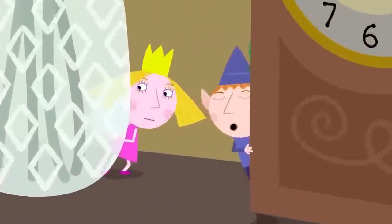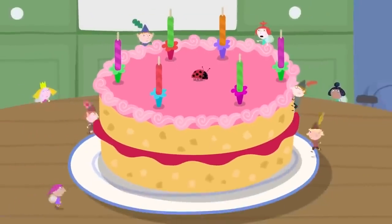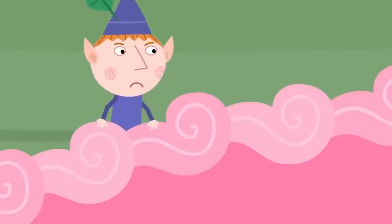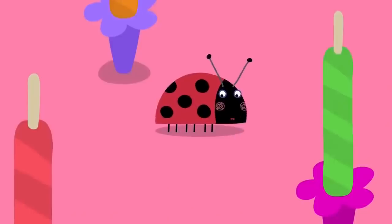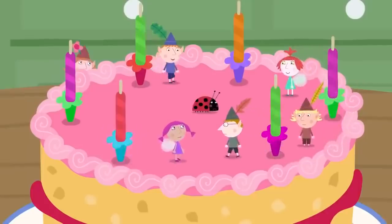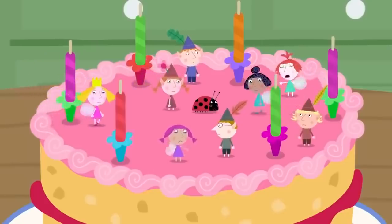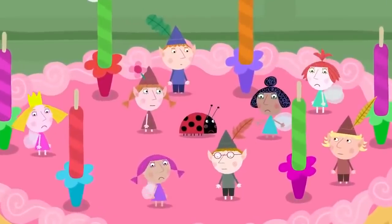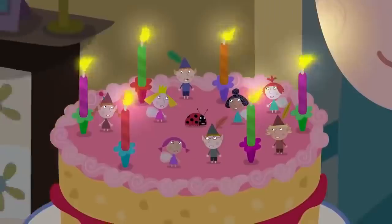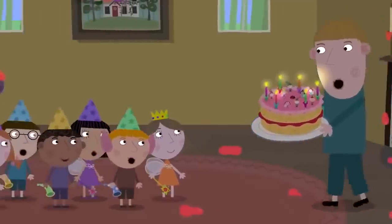Where's Gaston? Oh no, the birthday cake. There he is. Naughty Gaston, come here. He's stuck in the icing. Don't worry, Gaston. We'll rescue you. Oh, now I'm stuck. I'm stuck as well. I'm stuck too. Time for the cake. Keep still. Pretend to be toys. Happy birthday, Lucy.